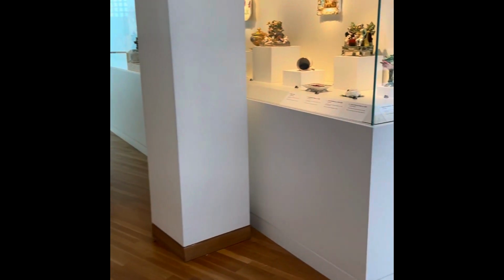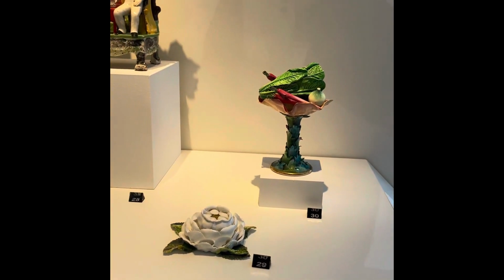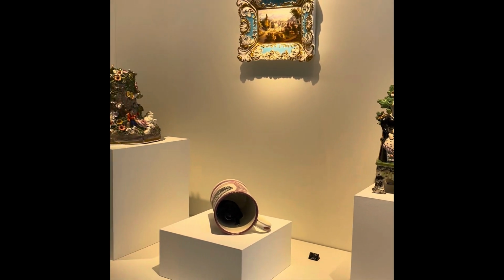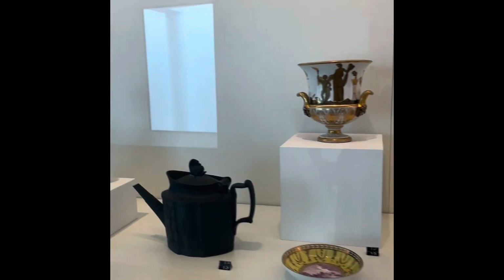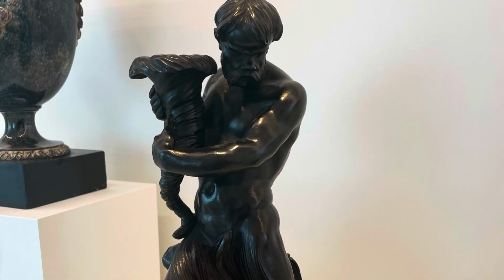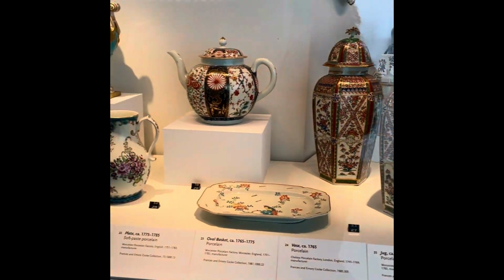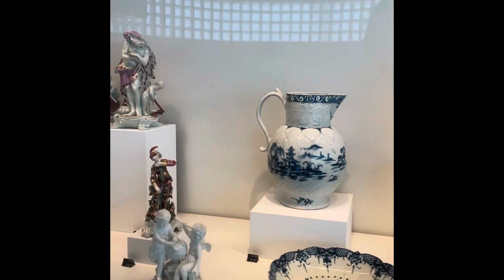We're up on the second level. We have lots of little figurines, little artwork. Porcelain vases. Most of these are going to be porcelain type figurines.